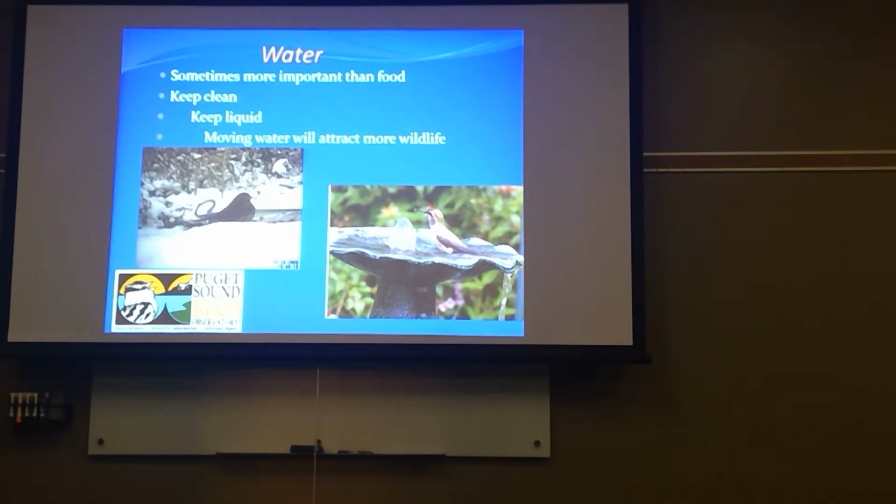And then you have this hummingbird over here. They love to sit in the water. It's like they take their little bird baths. They take them really seriously. But also, if you have some that are running, they hear it, and it'll bring them in. Especially if they're migrating, they can hear water running. They will come in. You'd be amazed at some of the stuff.